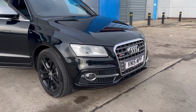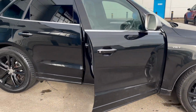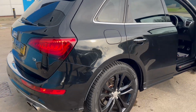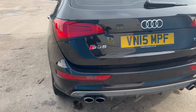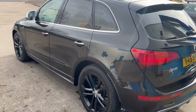See, it's got the front park distance control, gloss black alloy wheels. It's literally just arrived. We've got the rear privacy glass, quadruple exhaust, rear park distance control. It's an absolutely flying machine.